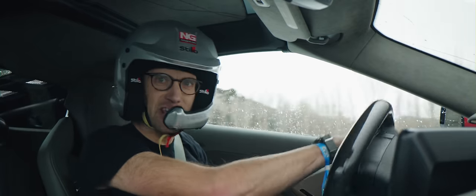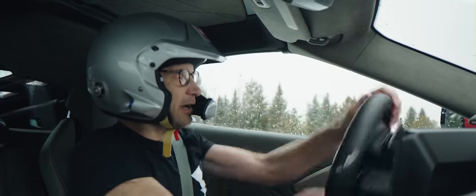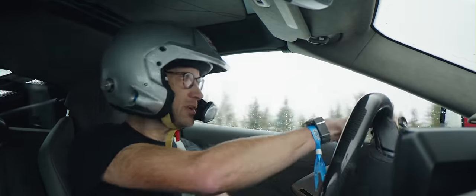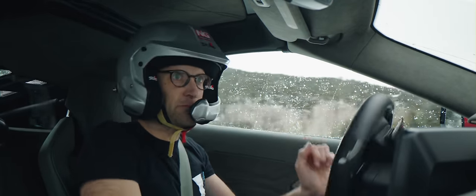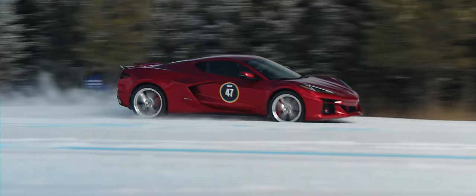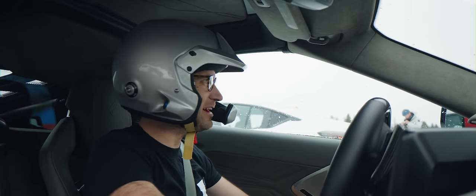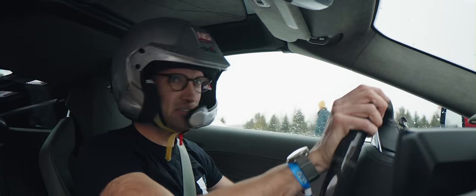Steering super smooth. I've got the heated seats and the heated steering wheel on in this as well, so I am a lot more comfortable than most people out here. Down with the brakes, around we go. Oh, this is pretty quick, I reckon, actually. But before I knew it, the checkered flag was out and my three laps were done. There we go. First time in the E-Ray, and that seemed to go pretty well, I think.